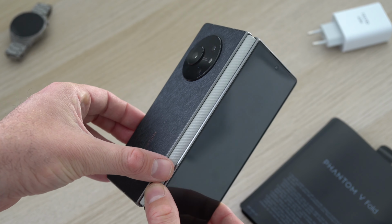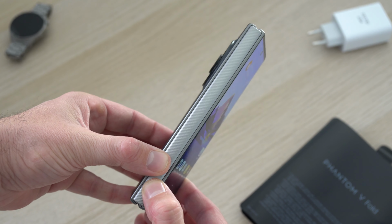So let me just close this. You just have to touch this and it will unlock. It takes about half a second to unlock. So it works just as good as the fingerprint scanner that you'd get on pretty much any flagship out there.